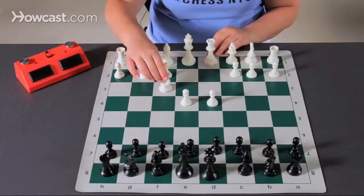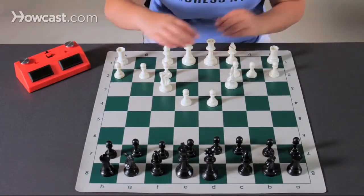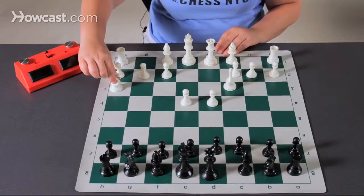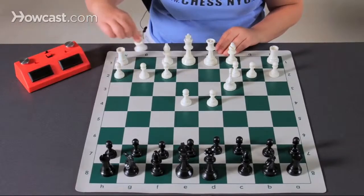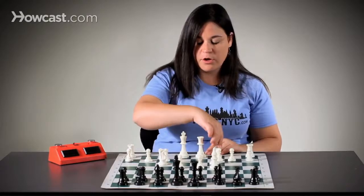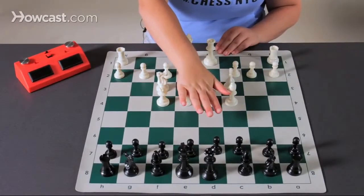So I can bring my knight to F3 and my other knight to C3, and then I'm bringing them towards the center. Notice how I did not bring my knight to H3. That would not be a good choice. Towards the center. Next, I want to bring my bishops out. Again, towards the center, controlling the center squares.